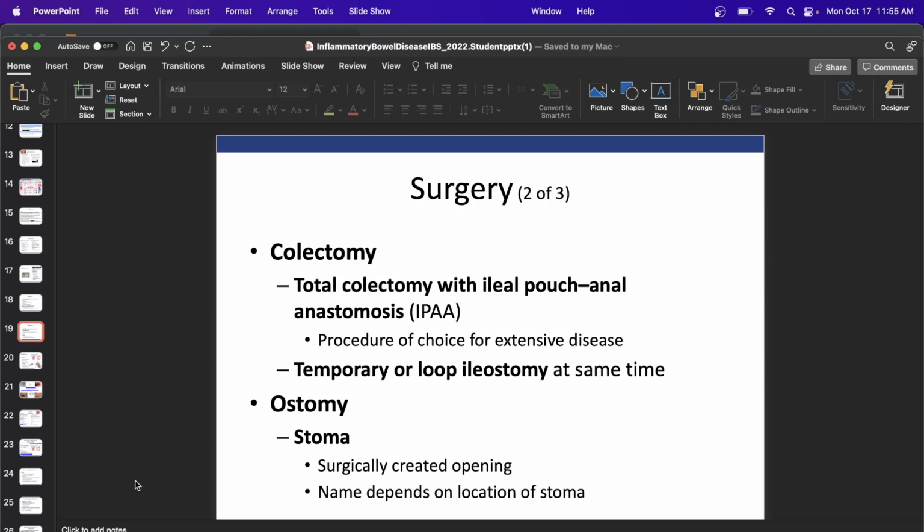Everyone's anatomy is a little bit different. So some stomas are really large, some are oval shaped, some are really round, some have all kinds of different shapes. But you're going to have at one of your stations tomorrow or Wednesday a stencil. You're going to hold it to the stoma, figure out what size will fit best, and then you'll cut out your wafer to fit over the stoma.